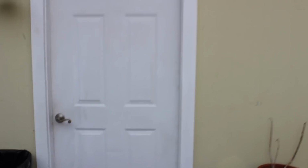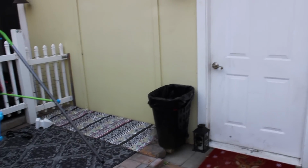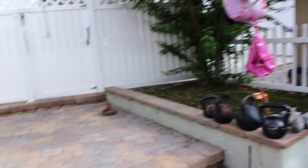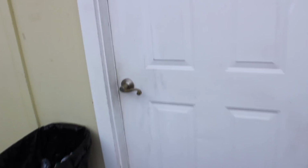Let's go ahead and get into the house tour. So when you first come into my house, that is what it looks like. And then that is our recyclable bin, and then we have a little playground for our baby, and those are her party balloons. And that is our front yard. So let's go ahead and go on in.